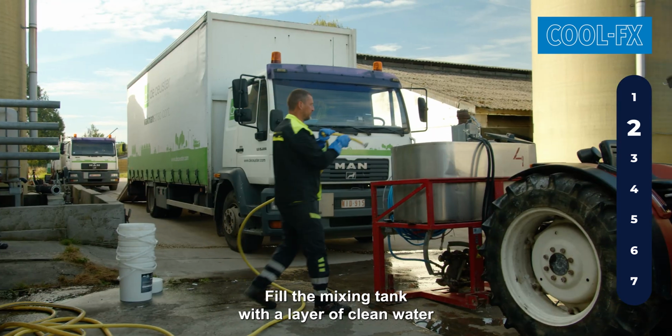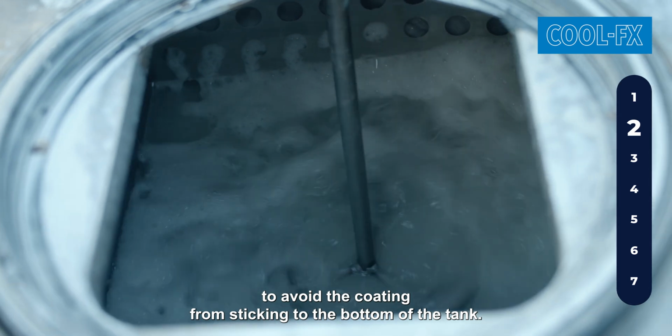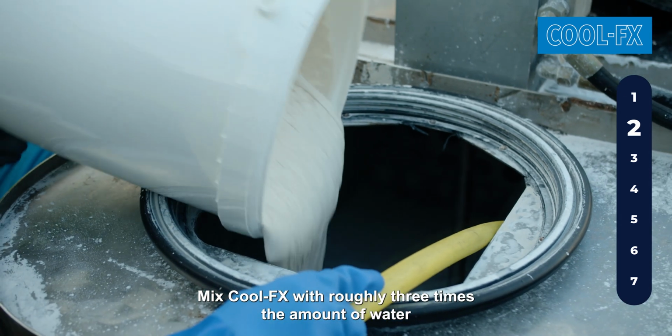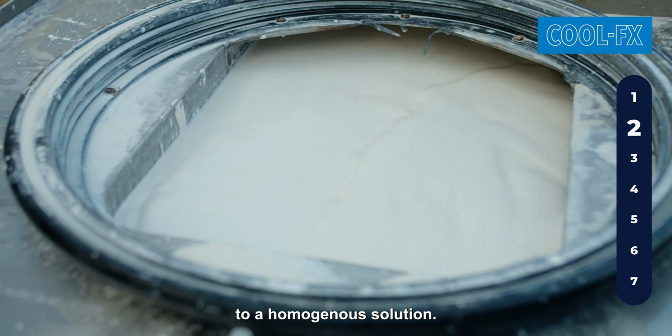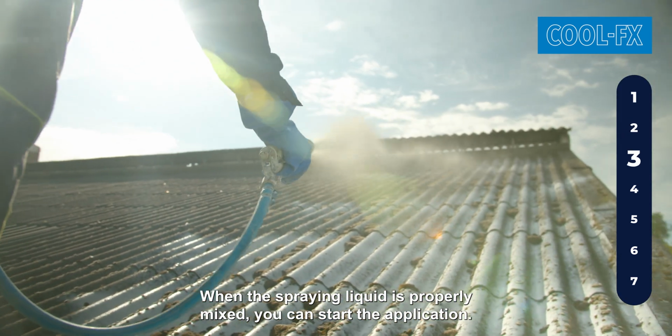Fill the mixing tank with a layer of clean water to avoid the coating from sticking to the bottom of the tank. Mix CoolEffects with roughly 3 times the amount of water to a homogeneous solution. When the spraying liquid is properly mixed, you can start the application.